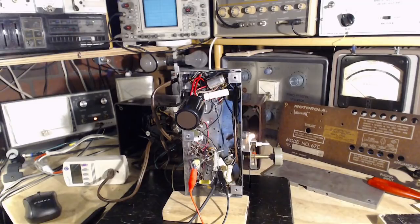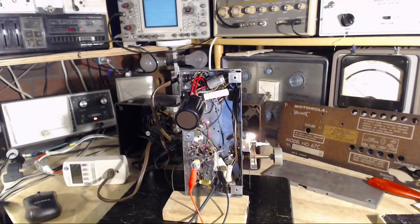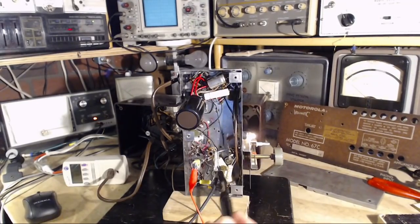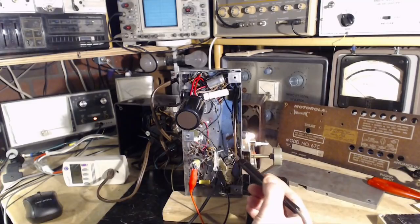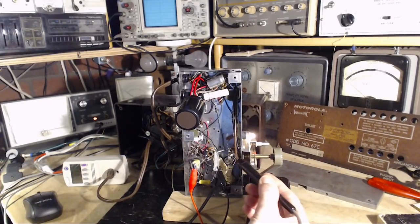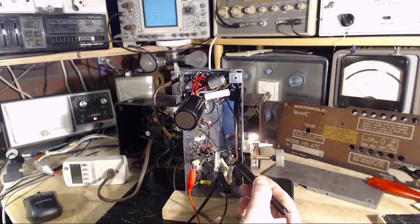117 volts supplied to this radio, even with the bulb in series with it. It's a very, very... Oh, there we go. Okay, that's what I should have been expecting. I shouldn't have acted surprised. Negative on the meter. Touch the bottom of the volume control. Let's turn the volume down a little bit here. So there's a tiny, tiny voltage here.